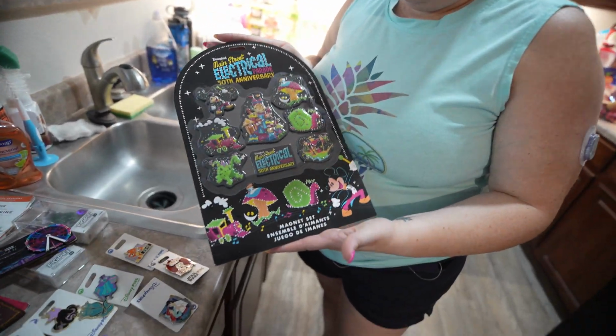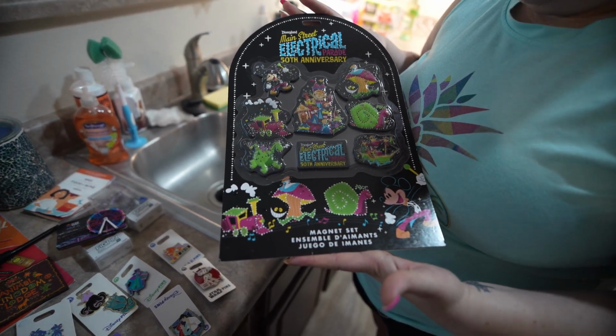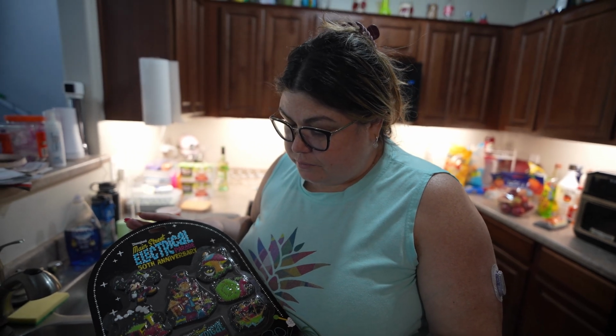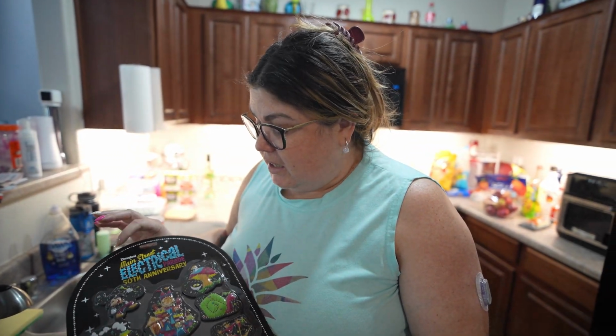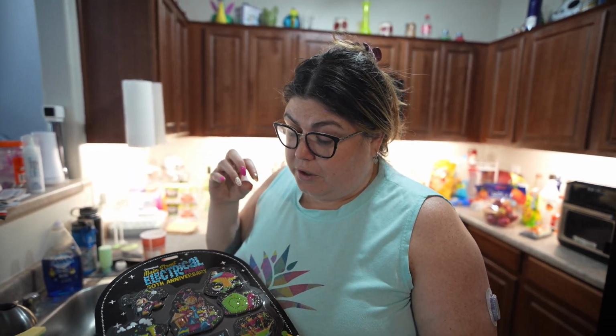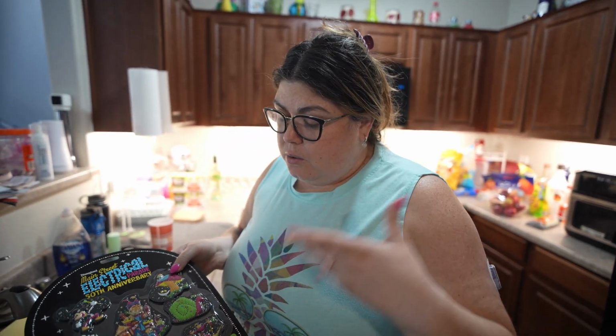Okay, so one of the places we went was the outlets, and we found this 50th anniversary of the Main Street Electrical Parade, which is one of my favorite parades. Now, this is Disneyland, but Main Street Electrical Parade was featured at Walt Disney World for quite a bit of time. It's now back at Disneyland, which I think is pretty cool.